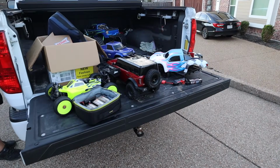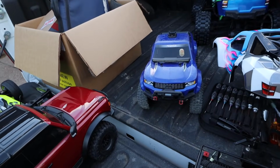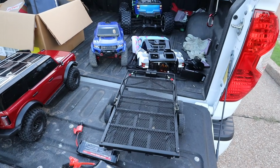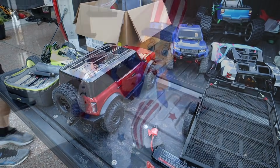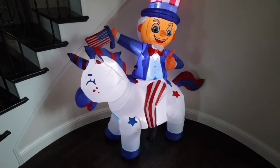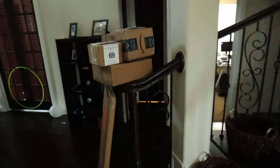Okay, so back to what we have to unbox today. We're sitting here getting all this stuff ready, and I'm like, okay, I know what car I want to put on there, but we haven't unboxed it on the channel yet. So we're going to go unbox it now. That guy's going in the parade. I think that's going to sit on the trailer, maybe the bed of the truck, not sure. We've got all those packages to open up.